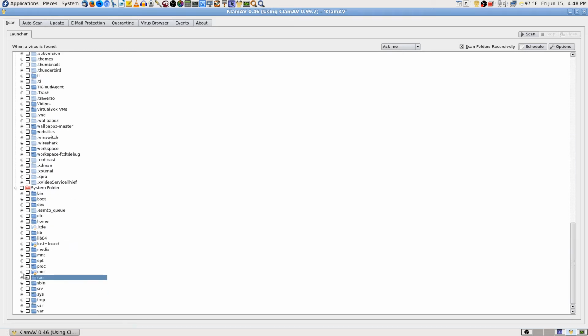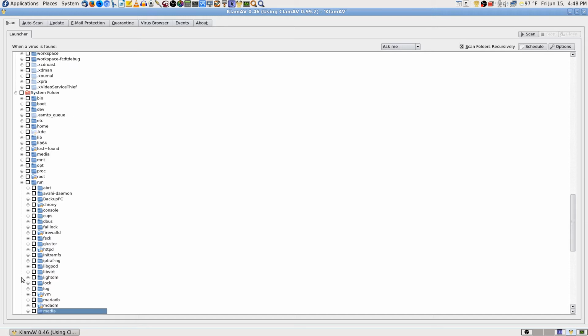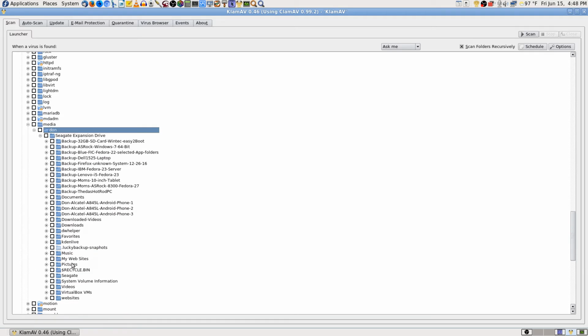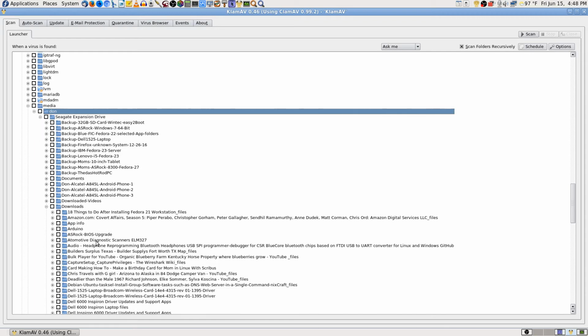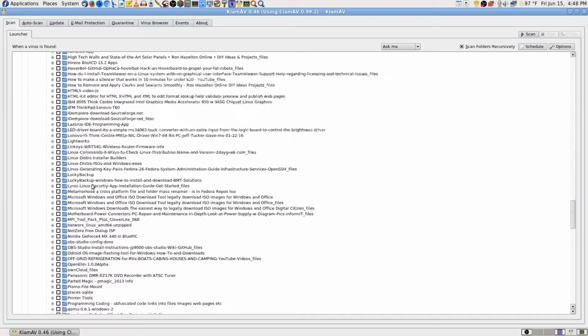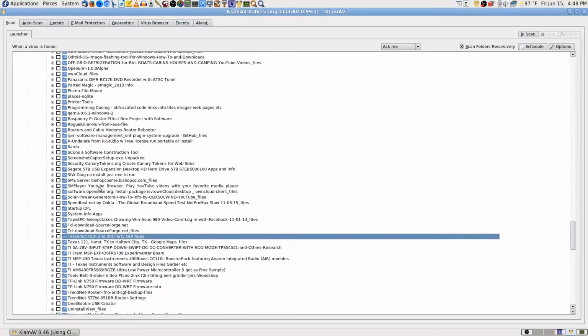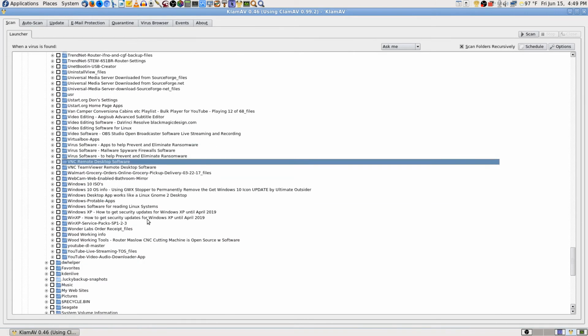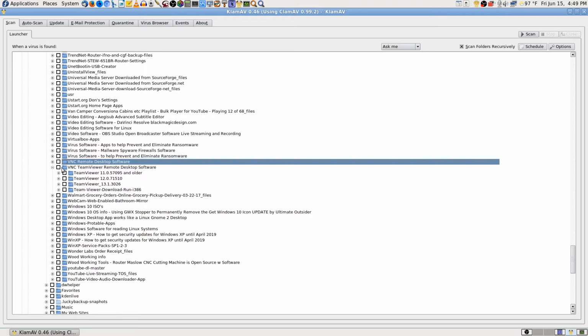Run media. It's in the weirdest place ever. Okay, now I don't want the whole thing, so I'll open it up. It's in the downloads, so still again, it's so much data, I'm not going to try to do it all. Let's see. Team. No, not in team. VNC remote desktop software, TeamViewer. There we go. So that's where all of them are.